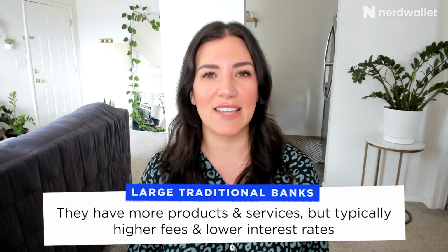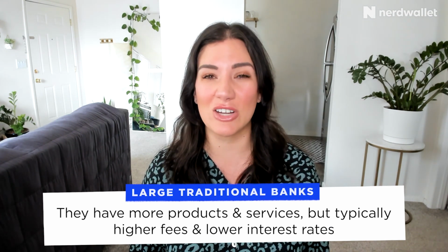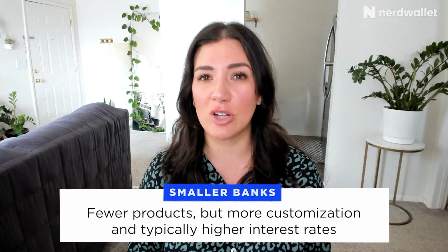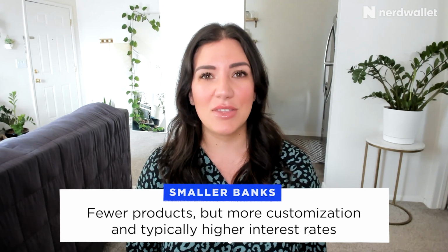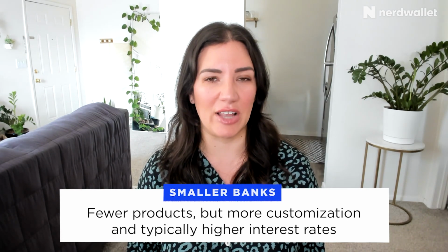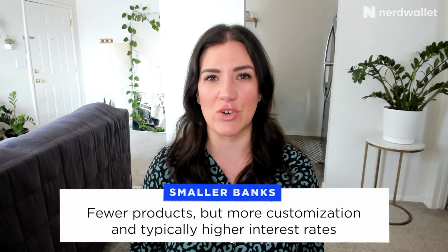Large traditional banks tend to offer more products and services, but that might come at a cost of lower interest rates or more fees. Beyond that, you might look for smaller banks like regional banks, credit unions, online-only banks, or neobanks. Those offerings tend to have fewer products available, but those few products are going to be more customized to your needs and tend to have higher interest rates, simply because they have less overhead than large traditional banks tend to have.